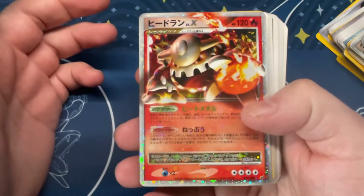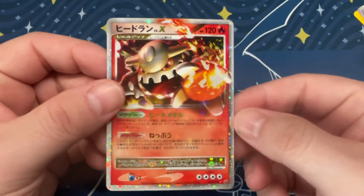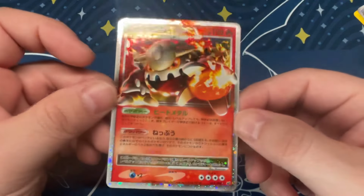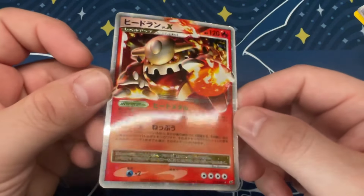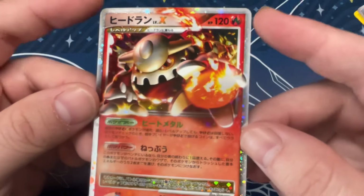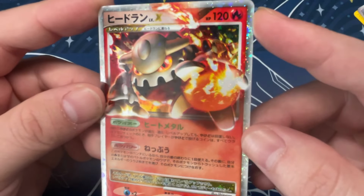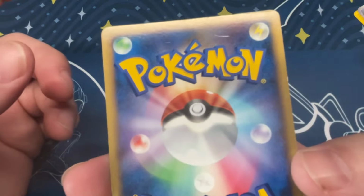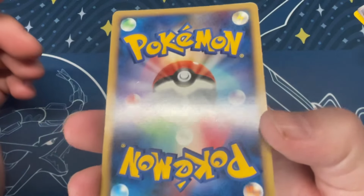Heatran level X again. This time this one's from Stormfront. We got one copy of Heatran. Got the sparkle foiling going on with the level X foiling. Crazy from Stormfront. Oh my gosh, is that a swirl? Man, a pronounced swirl right about there would be pretty sweet. That's not pretty sweet, though.